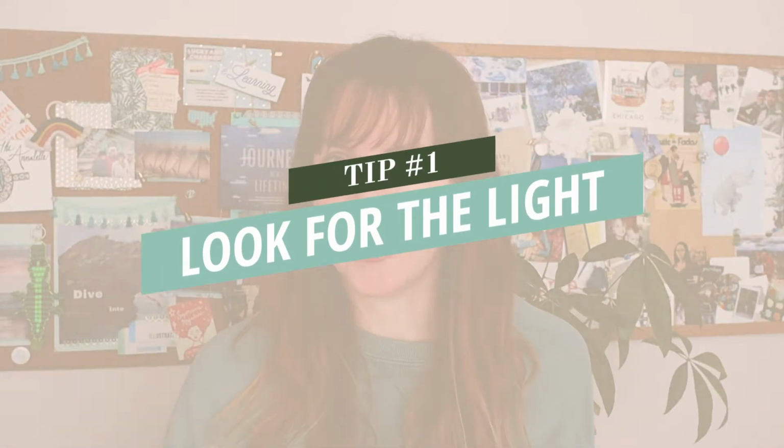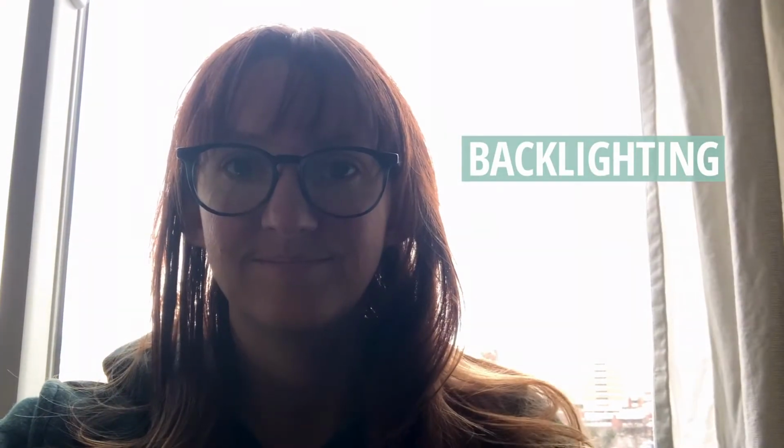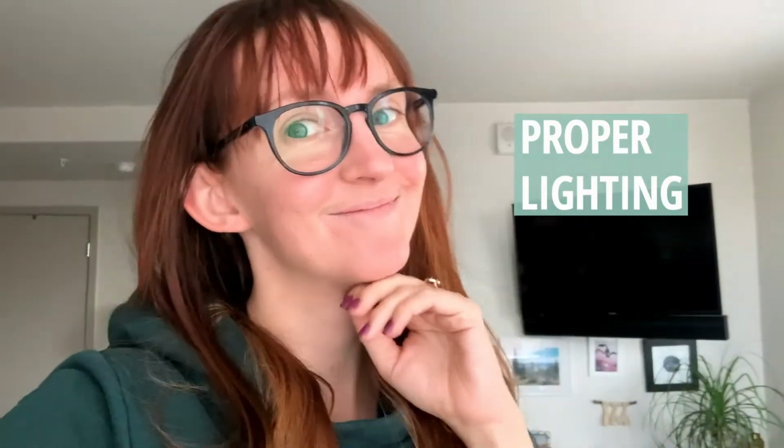My first tip is to look for the light. You always want to be aware of where your main light source is. Make sure that light is shining onto your subject, whether that's a face or an object, and not coming from behind. That's called backlighting, and it's what causes your face to be really dark when everything behind you is super bright. Usually, the best place to stand your camera is between the light source and the subject.